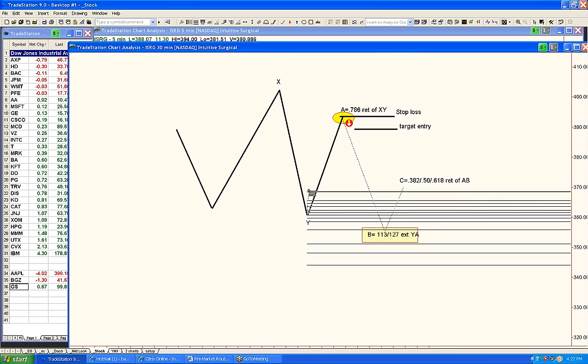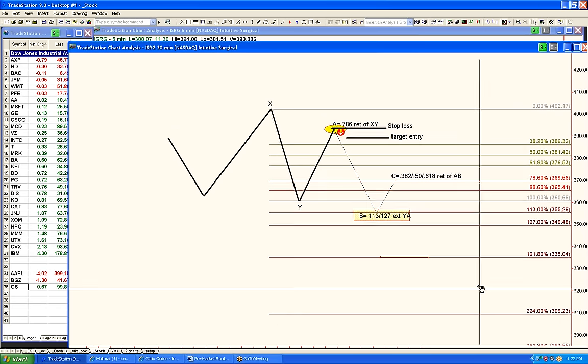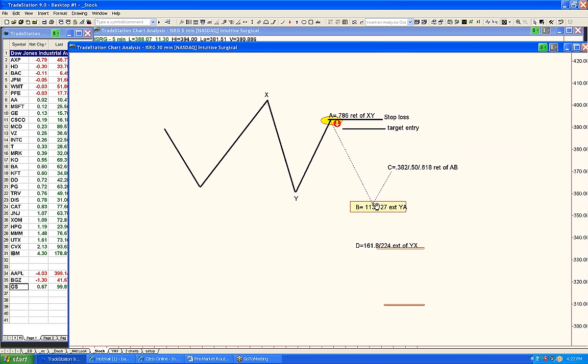Now, point D is an extension of Y to X. D equals a 161.8 or 224 extension. So let's label this. D equals 161.8 or 224 extension of the prior swing, or actually of how all this started, of Y and X. So let me tighten this up. Move this over a little bit so I can get another line. Right click, do parallel. And what we're looking for now is price to move down into this range here and maybe even go a little bit lower.